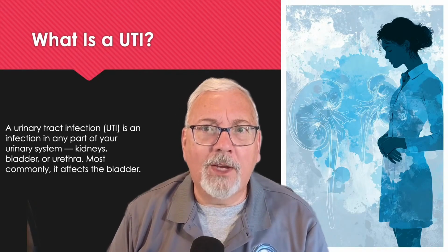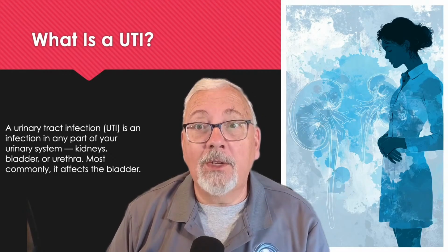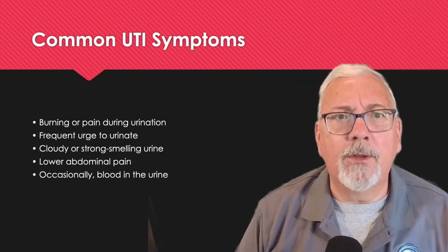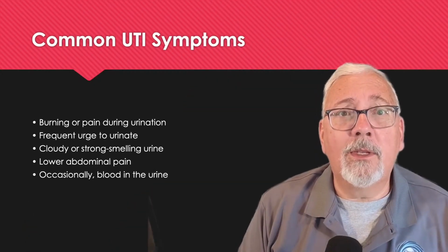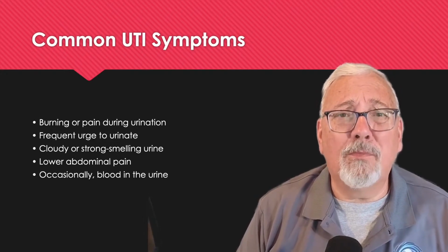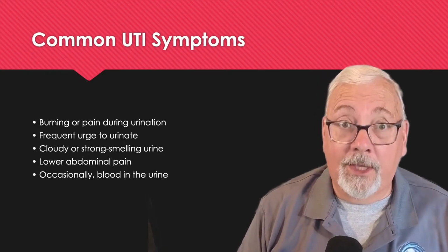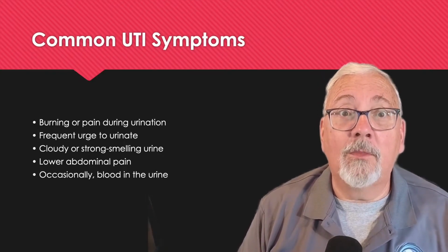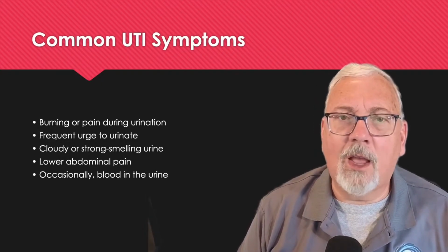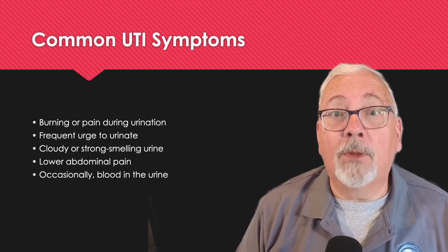A urinary tract infection happens when bacteria enters the urinary tract. Now, most infections affect the bladder, and the most common symptoms are burning, urgency, and cloudy urine. Now, when a patient asks how to recognize a UTI, these are the most common signs. As I mentioned, burning or pain during urination, a frequent urge to go, feeling like you got to go more often or you got to rush to the bathroom. Cloudy or strong smelling urine. You know, sometimes with certain infections, you can just tell from the change in the smell of your urine. Lower abdominal pain. Occasionally blood in the urine.